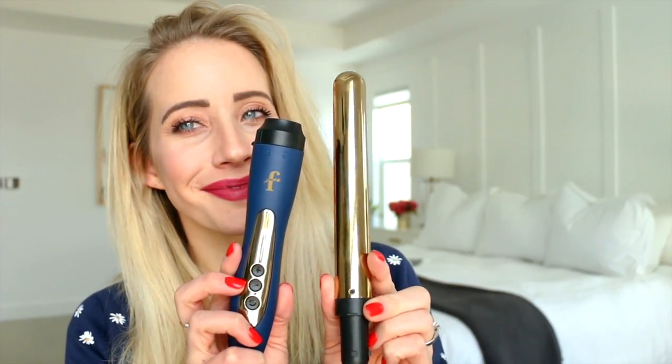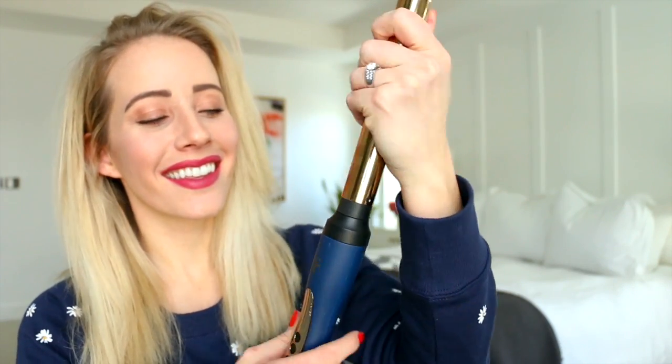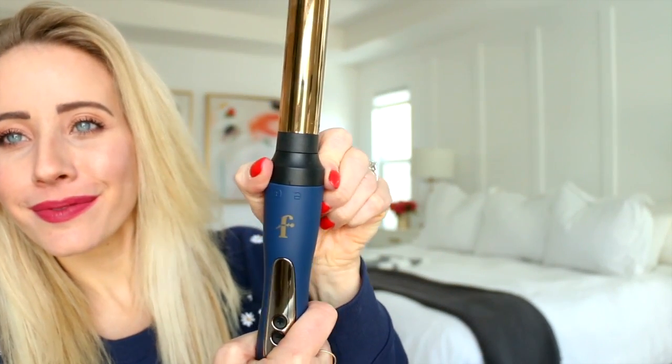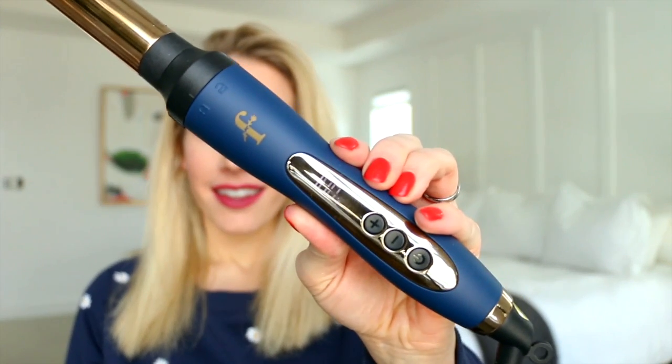So today I'm going to be using the 25mm or the 1-inch barrel, and I'm just locking the rod into the handle and turning the iron up to 350 degrees. If you guys are using an iron that doesn't have adjustable heat settings, ditch it. It is frying your hair.